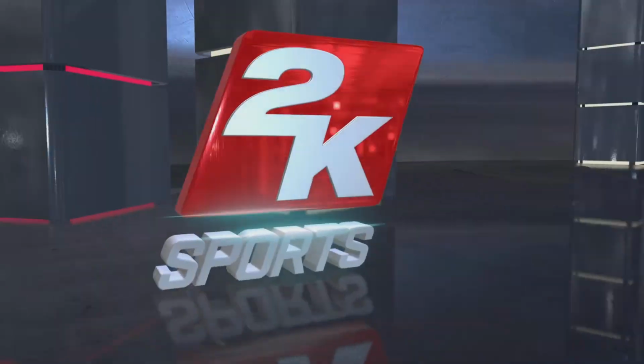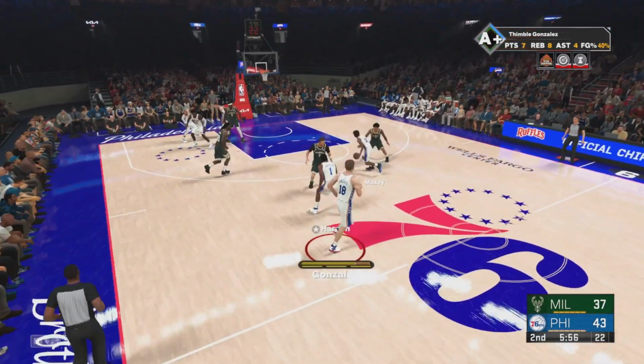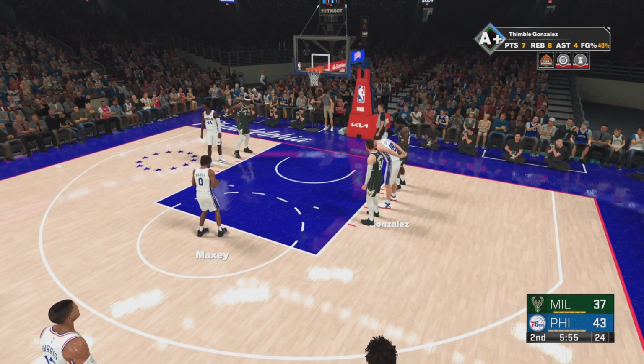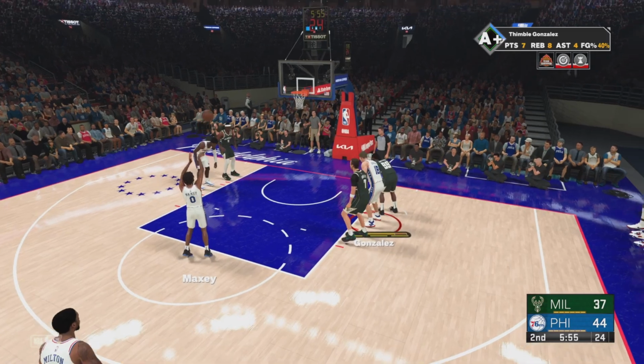In for the 76ers. MP comes in for P.J. Tucker. Harden the pass to Maxey. And foul on the shot. He'll shoot two at the free throw line. That's his first personal foul. It's on Bobby Portis. And I like the fact that the defense is looking to protect the rim at all costs.